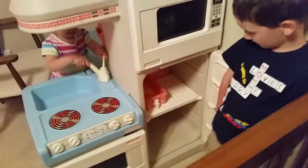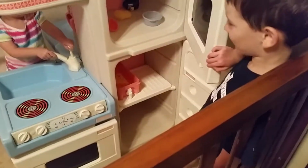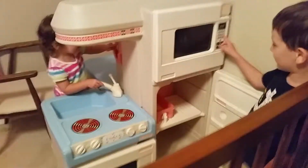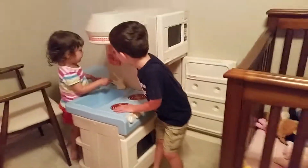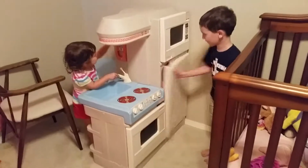And a place to put water. And another shelf on the bottom. Ooh, that's nice. And this is the fridge. Yeah. And this is in case it's ready. You push this button. So what are we cooking?